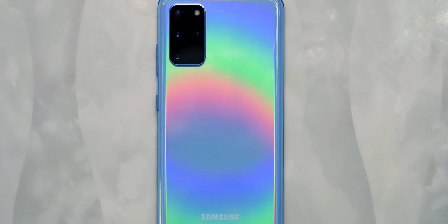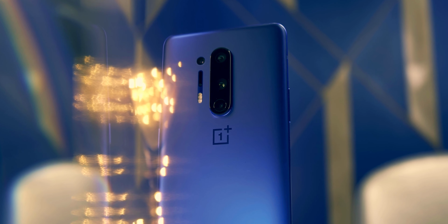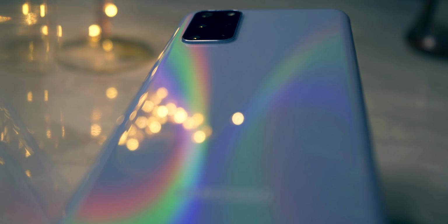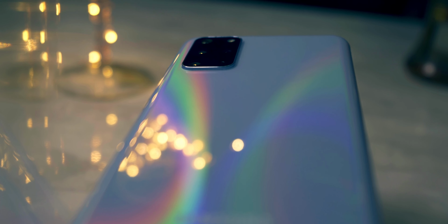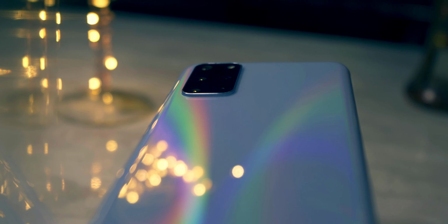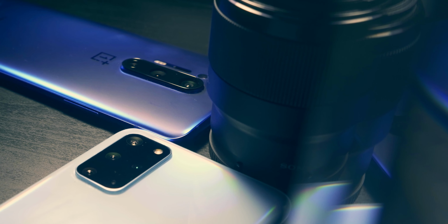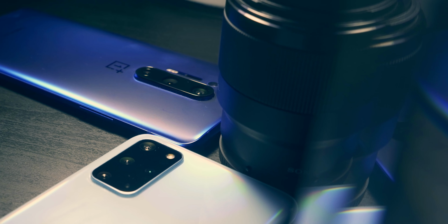So I guess if you were to buy the OnePlus 8 Pro, don't expect a lot from video, but definitely with the images, you will be happy. As for the S20, well, it costs a lot more. And if you were to consider the same phone, which is the S20 Plus I'm using here, it costs almost $300 more. So I would say that it's obvious that it has a much better camera performance than the OnePlus 8 Pro.